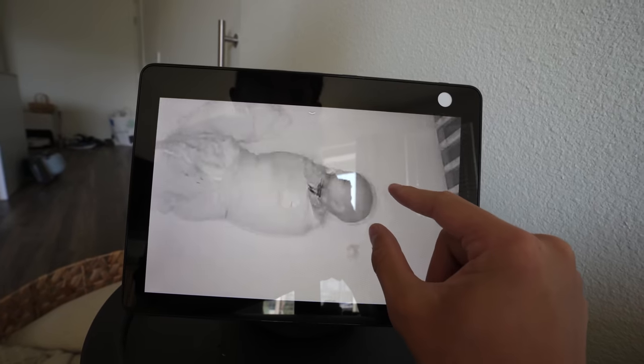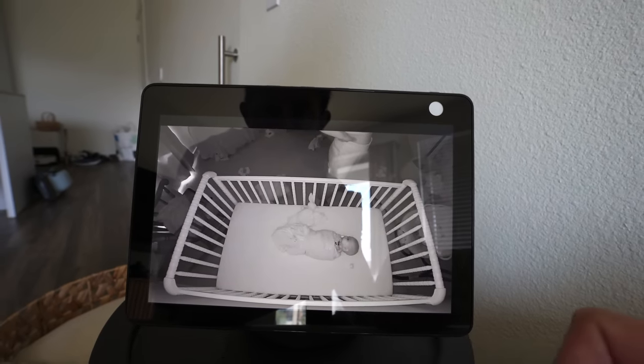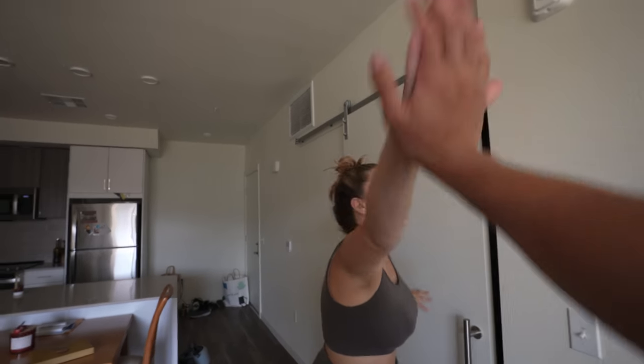It looks like Mal was successful-ish. Yay, she did a good job. High five, Mal. Let's go. What a queen. We've also noticed that we've been getting into a lot more fights lately, and it's not because of her just being postpartum. There's a lot of reasons for that.